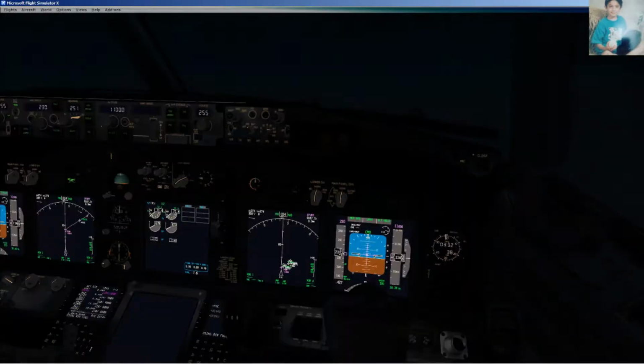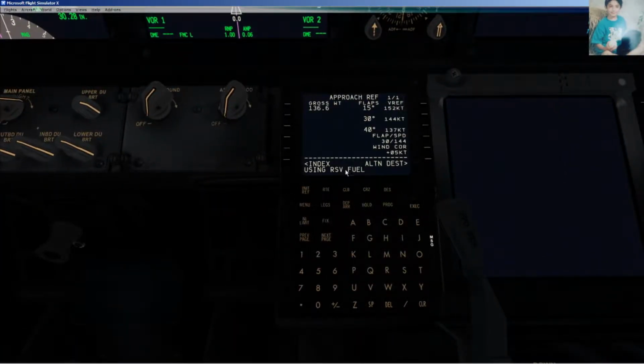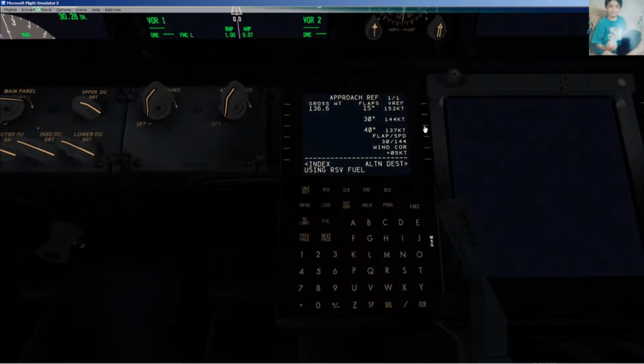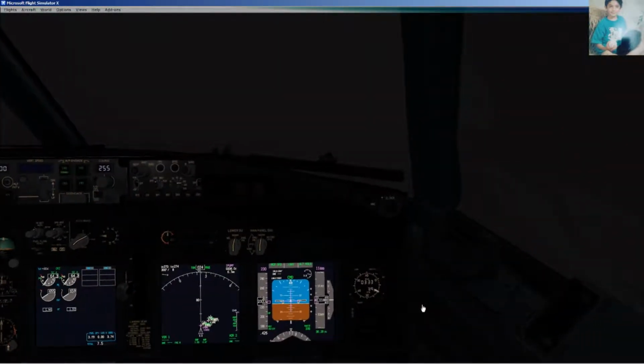Landing data set, which said 144 knots, is going to be our VREF today. Correction. Yeah, 144 plus 5, which is going to be 149. Flaps 30. You know what? We're going to go ahead and do a flaps 40 landing today. So 137 plus 4, which is going to be 141 knots.